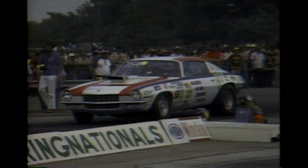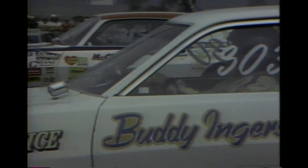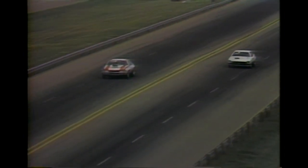The exotic modified compact of Buddy Ingersoll. Ingersoll's Pinto, powered by a turbocharged engine. His competition from Minerva, Ohio is Mike McGrew. McGrew's 73 Camaro has a small block Chevrolet, 278 cubic inches, highly stressed, high horsepower, high winding engines in this modified eliminator category. McGrew red lighting away his chance to the modified eliminator favorite, Buddy Ingersoll.